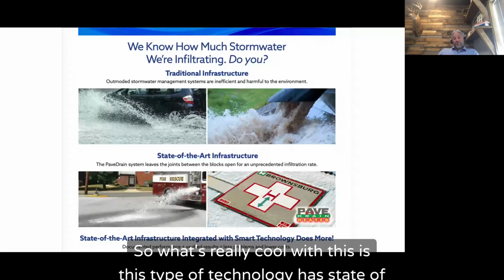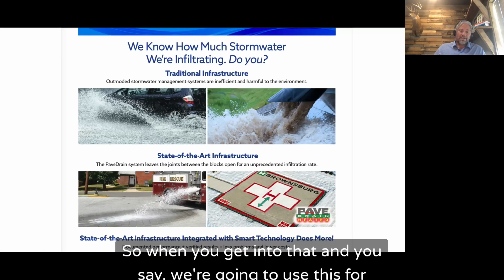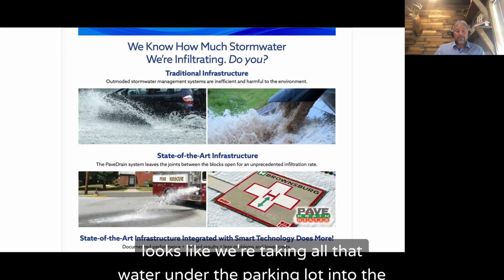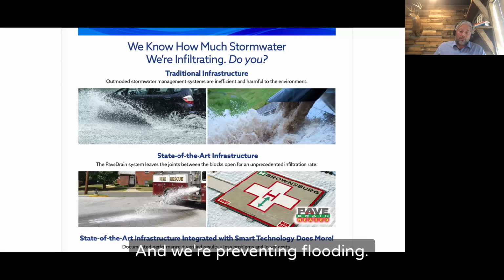So what's really cool is this type of technology has state-of-the-art infrastructure. It's really what it is. So when you get into that, you say, hey, we're gonna use this for this parking lot. What does it look like? It looks like we're taking all the water under the parking lot into the ground as we intended, and we're preventing flooding.